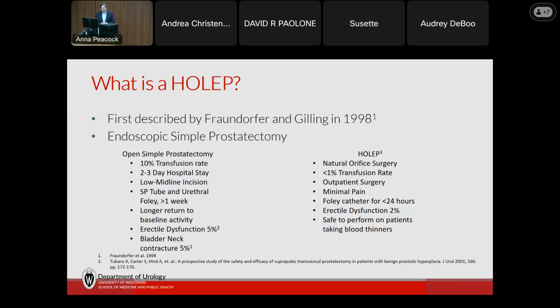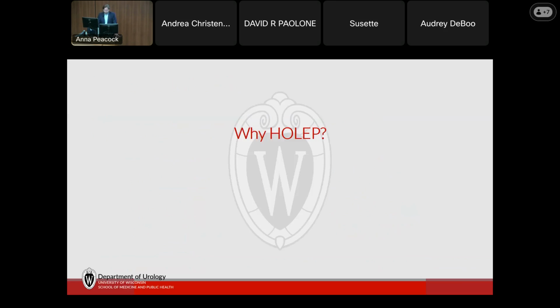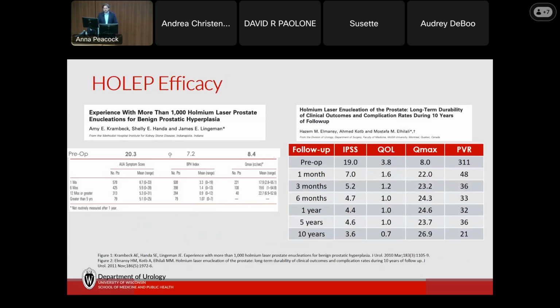It solves a problem. We'll talk about that in just a bit. And of course, it's just one of many BPH treatments, and Dr. Grolnick gave an excellent talk last week about how this fits in the paradigm of options. But why HoLEP is something we're going to talk about in some detail here.